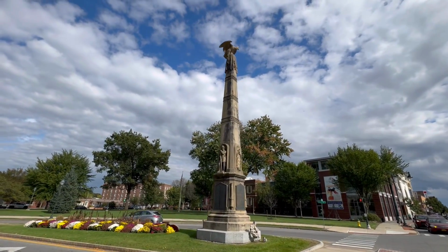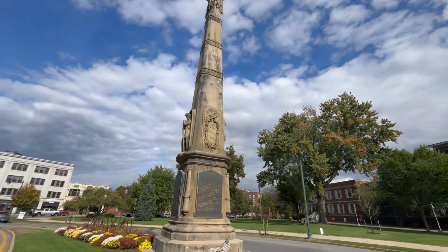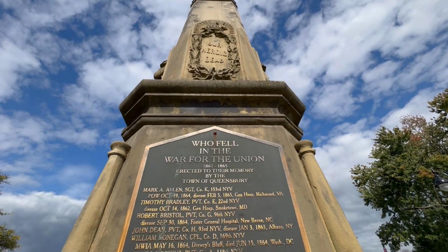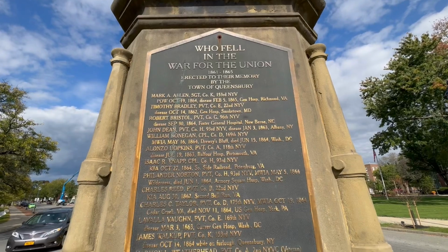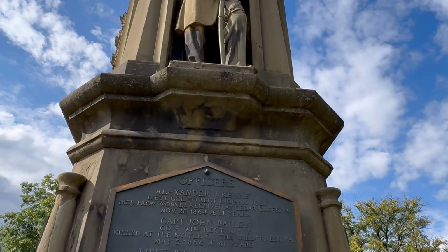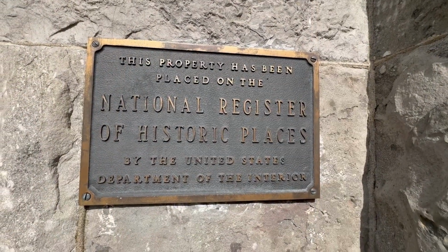Here we have the Civil War Monument. It was dedicated in 1872 to honor the 644 men from the area who served in the Civil War. 95 names, those of men who died, are engraved on the monument. Many battles of war are listed on the monument as well.